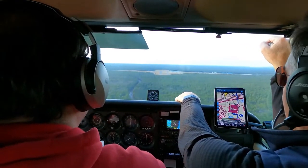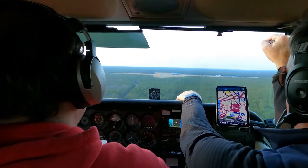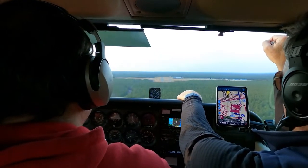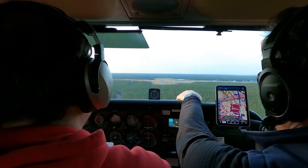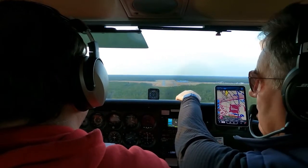So there's a glide path and a glide slope. This is actually a glide path. Glide slope is the ILS glide slope. This is a glide path indicator light. But that's okay, we don't want to get too technical, you know what you're doing. You just want to stay red and white, unless you have some reason not to.